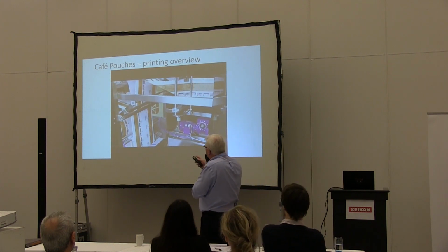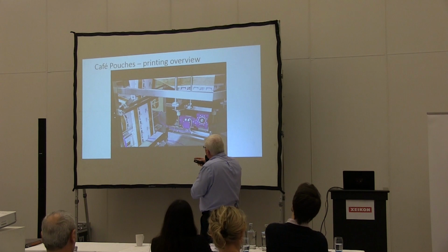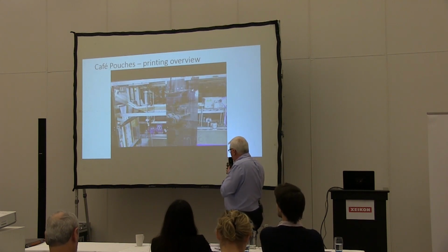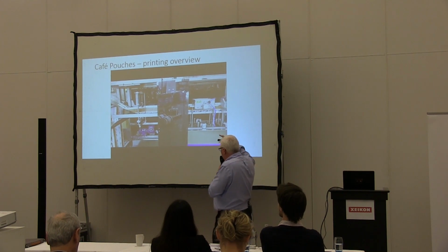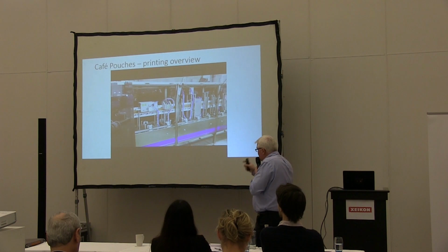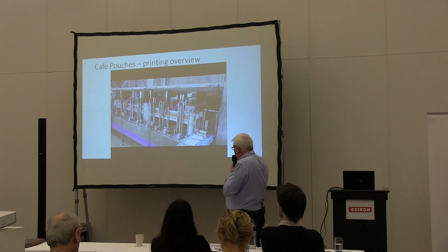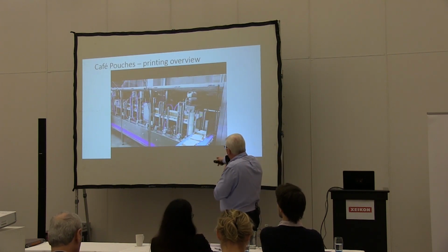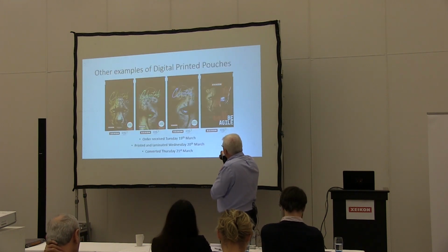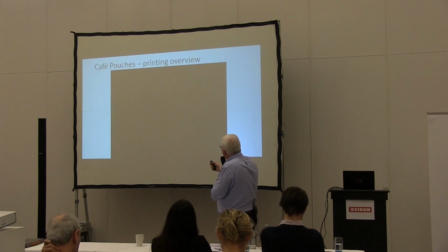It's taking the roll of finished material, putting it through the plough, which folds it. We're then inserting a gusset, we're inserting a zip, we're putting a crease in it and laminating, and you can see at the end it's coming off with the zip on.